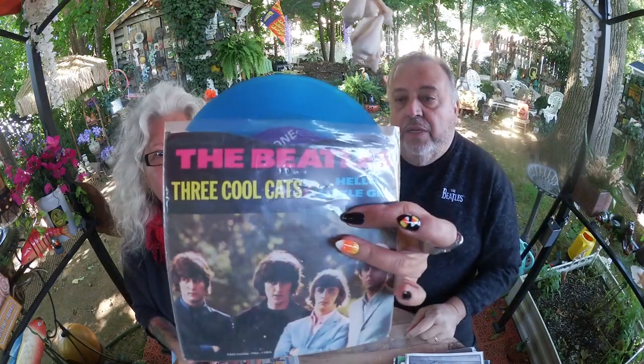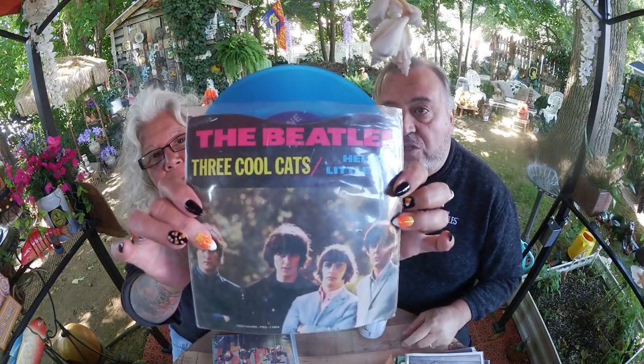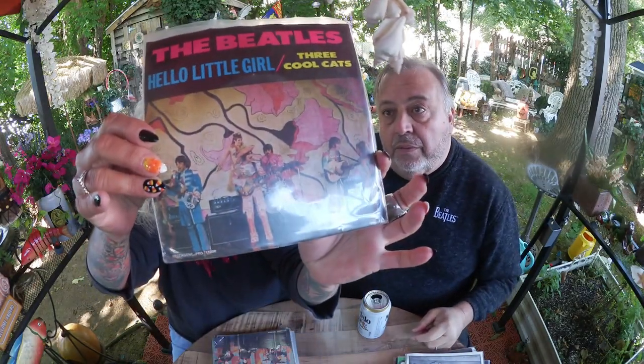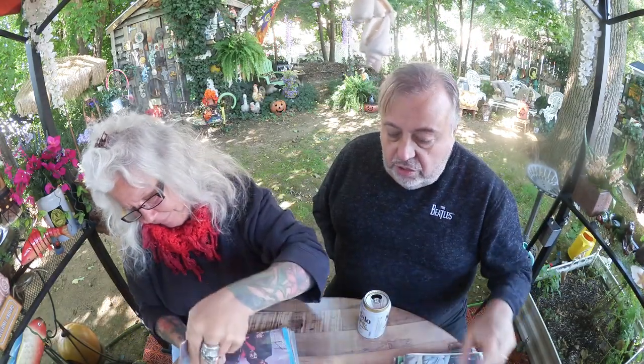Very cool. This is a bootleg set that she's coming up with now on colored vinyl. It's called the Decagon Sessions. Okay, that's the sessions that the Beatles did for Decca Records before they went to Capitol, when Decca says the electric guitar is no more. Great cover too. So this is Three Cool Cats and Hello Little Girl. These are songs that they did for their shows.